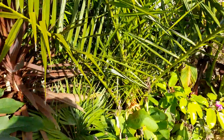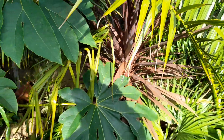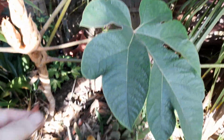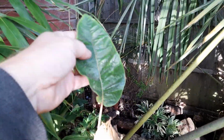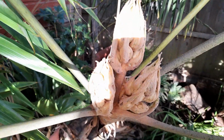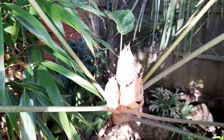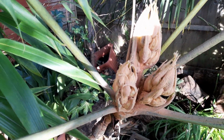But, an interesting look. I noticed that the Tetrapanax was kicking out some small odd leaves. In fact, this one's only got one leaflet on it, and obviously it wants to divide up, so we've got 3 growth points there. So next year we'll have a lot wider plant by the looks of that.